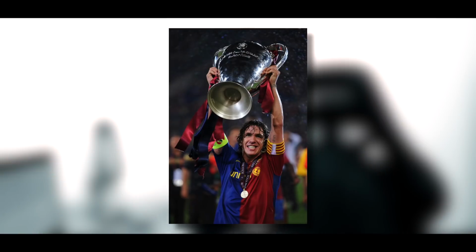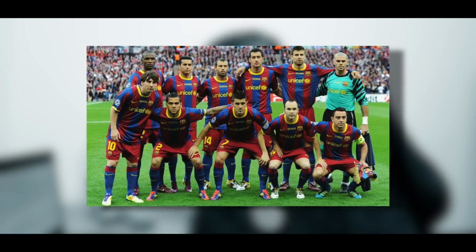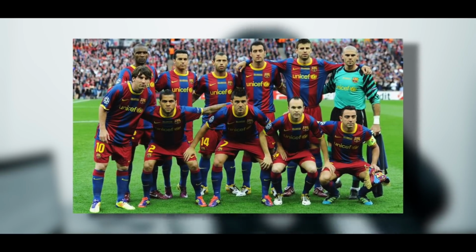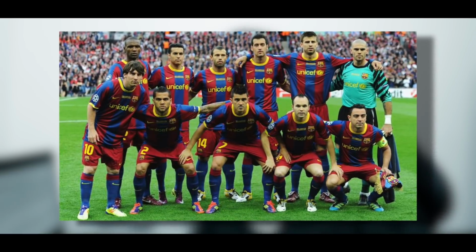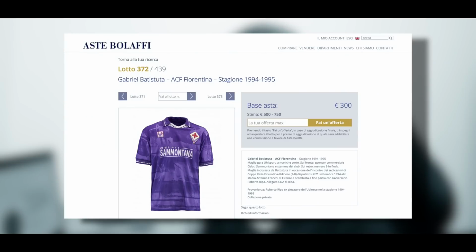He won everything there was to win in football, won several Champions Leagues, was part of arguably the best football team of all time, won a Euros, a World Cup, was in the same team as Messi, Iniesta, Xavi, David Villa. It's Puyol. Like, it's Carlos Puyol. Then finally, our third and final target, Gabriel Batistuta.